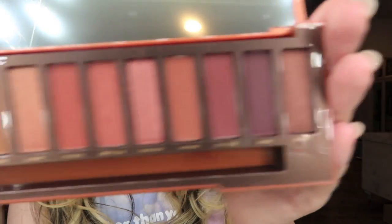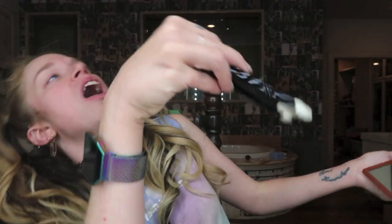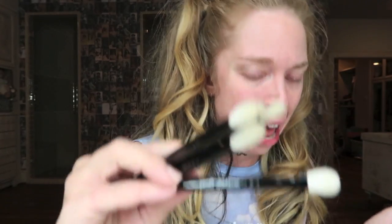Lovely, lovely, lovely eyeshadows, all in the shades of red. Now, this palette does come with an eyeshadow brush, but we're not gonna use that. We are gonna use this set of eyeshadow brushes that I've also been dying to test out. These are the new Wayne Goss brushes from Beautylish, and I'm excited.